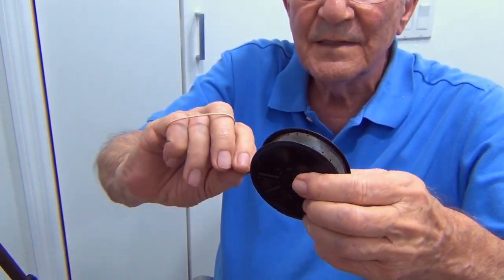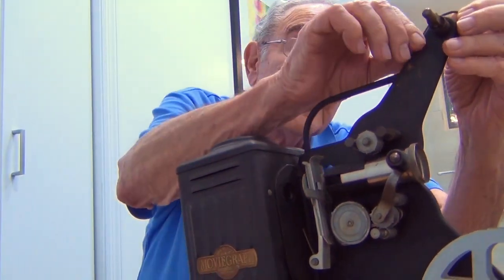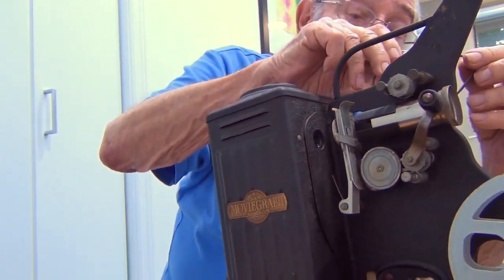It was really a kit. It came with the projector, the film, tickets to get in to see the film, and a button that said usher, so somebody could be the usher. And then somebody had candy, they were the candy person. And then I was the guy that was gonna run the movie projector. And you could see movies at home. And that was unheard of in my day.